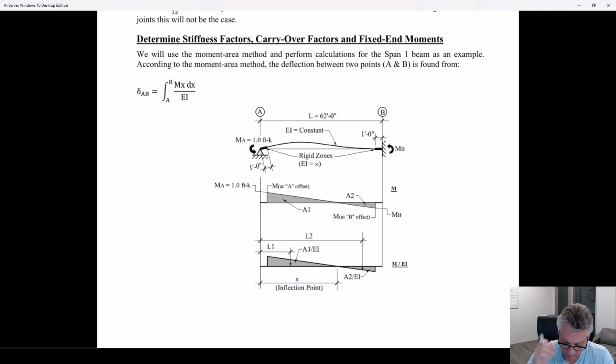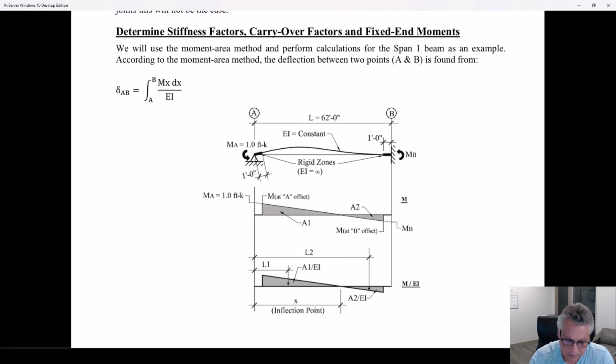Now, whether or not you decide you want to do this is up to you. I don't think this is all that difficult. Students have actually seemed to enjoy this. I always let the students write some software if you want to do this. This isn't something you have to do by hand. It's pretty easy, I think, to set up an Excel spreadsheet and use the solver. And I'll show you what you're solving for in a minute. I'm taking the 62-foot beam, and I am going to show you how I calculated the factors that are given to you in the project.